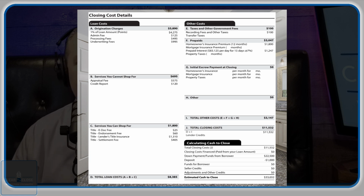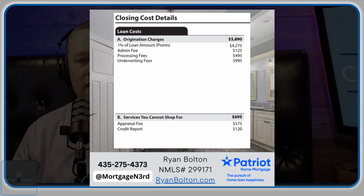So let's kind of zoom in here. Let's go to the next slide. This will zoom into sections A and B on the second page. This is where you have the loan cost from the mortgage company itself. So this is where you're going to see the most differences between mortgage companies.